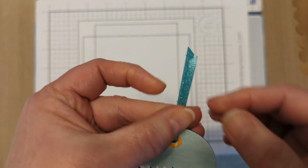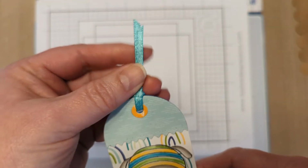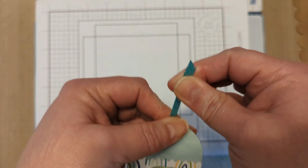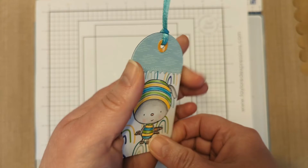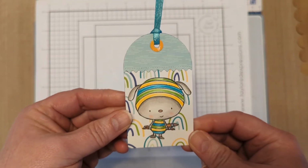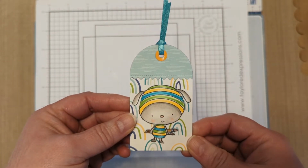I found this ribbon and it's got a little bit of a sparkle to it. And it's longer today. I didn't cut it and cut it and cut it. There's the back, just with some blue cardstock. And so there's my cute, cute little tag for today.